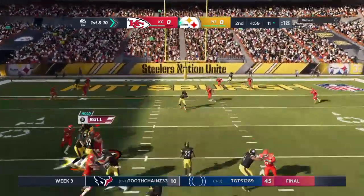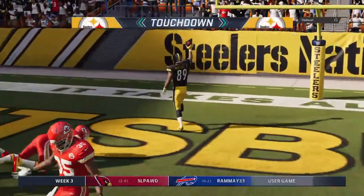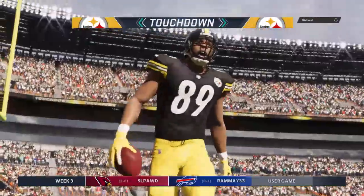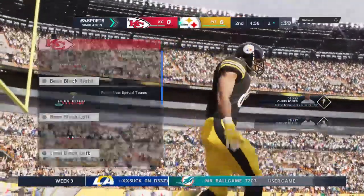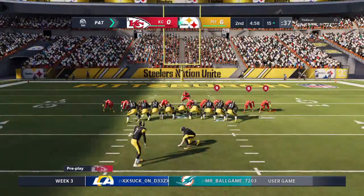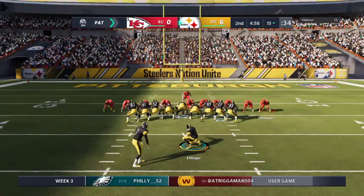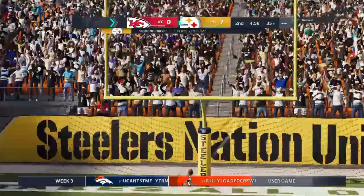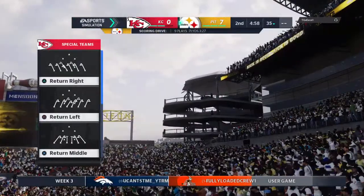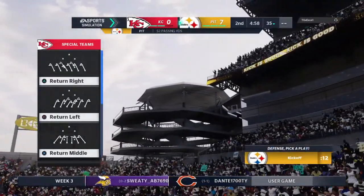Out of the gun, they'll look to throw. This will be caught at about the 5. And he's in. Touchdown, Steelers. An 11-yard touchdown, as his guys are first onto the scoreboard here this afternoon. And he'll put it through to make it 7-0 Steelers. Makes the score Steelers 7, Chiefs nothing.